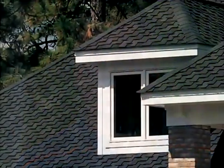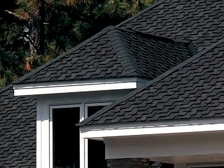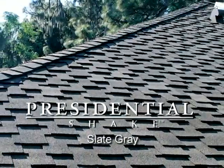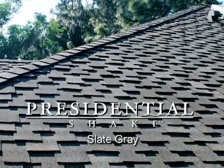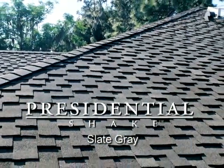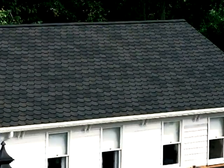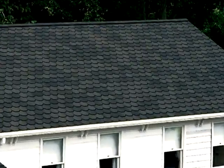A lot of the upscale neighborhoods that I go to, in their deed restrictions, mandate that the owners of the home have to have what's called a natural roof. But I've seen in recent years that a lot of the deed restrictions are now allowing the Presidential. The Presidential shingle casts its own shadow, so it really does look like shake, and that's really what these communities are looking for. Well, not only does the house look great, it's a lifetime warranty, and you can't get any better than that. And even if I end up having to sell the house, it's fully transferable.